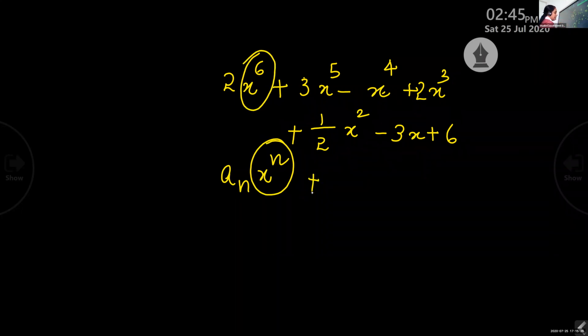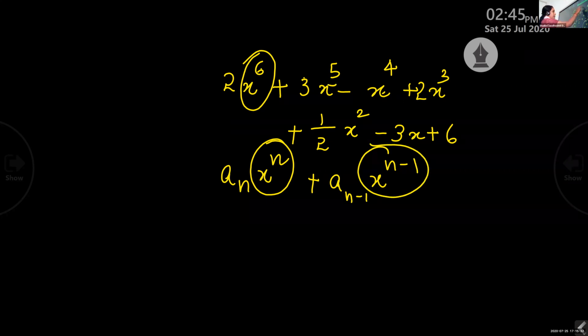And a_{n-1} x raised to n minus 1 means if it is 6, the next one will be 5. N minus 1 means it should be in the decreasing order.